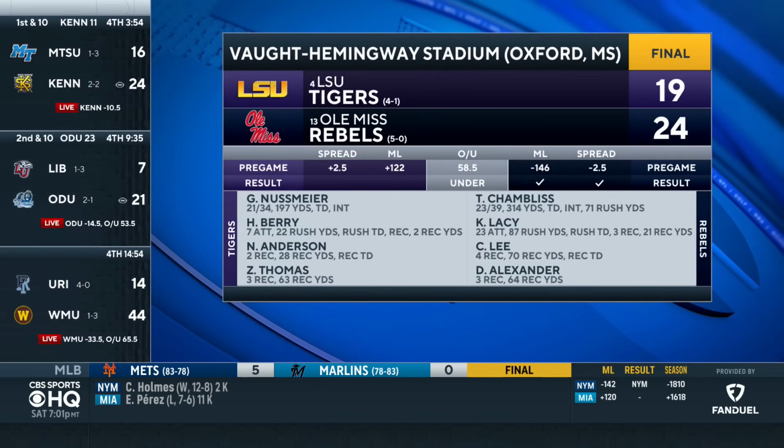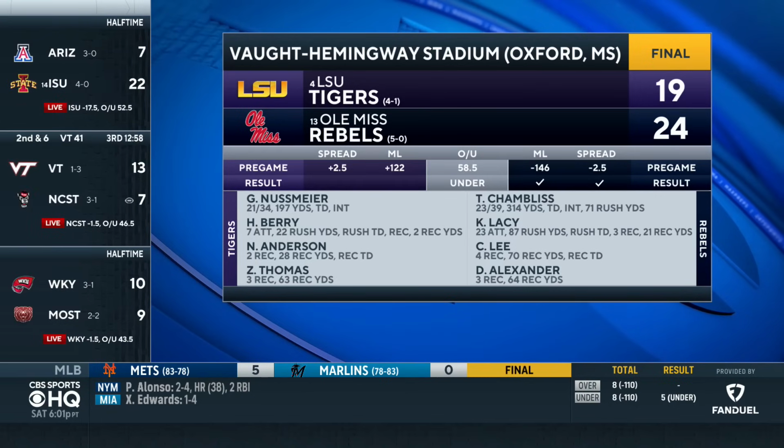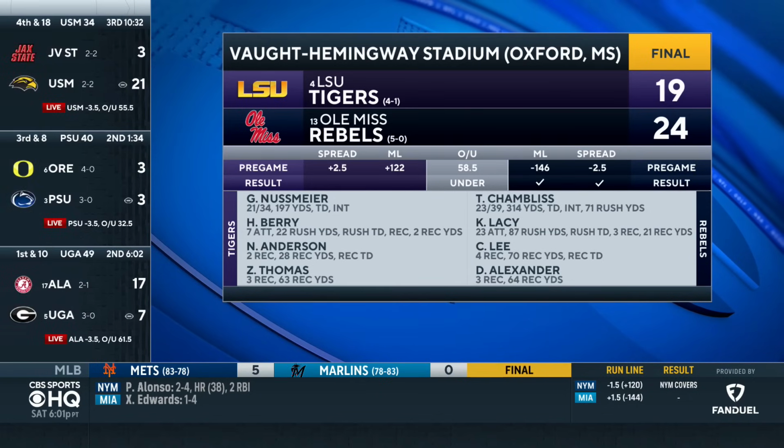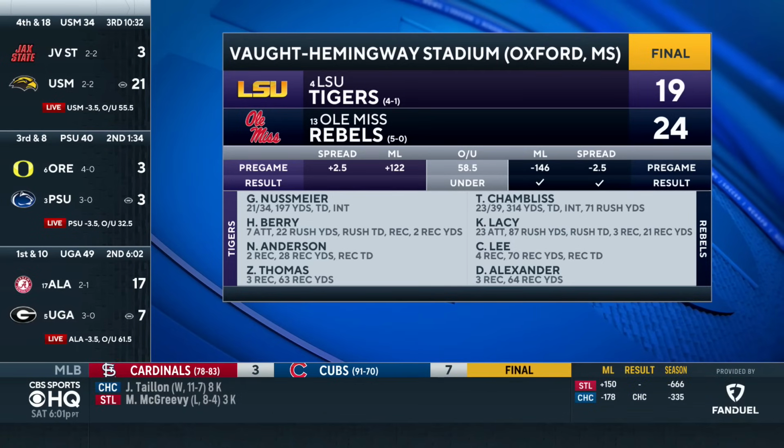Garrett Nussmeier did not have a good game. A touchdown to interception. He's had one game this season with multiple touchdown passes. Trinidad Chambliss, filling in for the injured Austin Simmons, leads Ole Miss to yet another victory. The Rebels outgained the Tigers 480-254 in this game. And for the Rebels, they keep on winning at home. They've won 7 straight at home and 17 of their last 18 in Oxford.